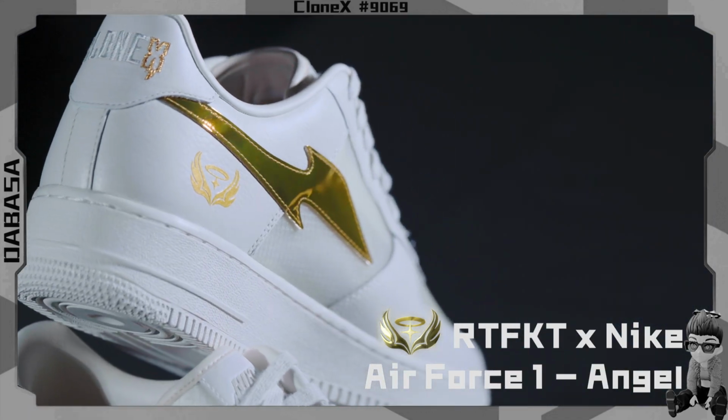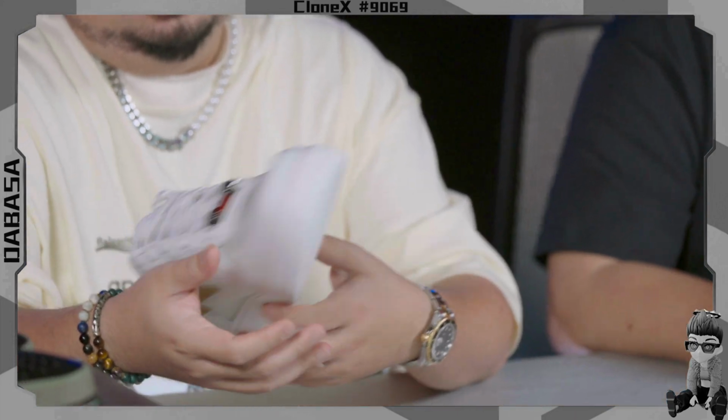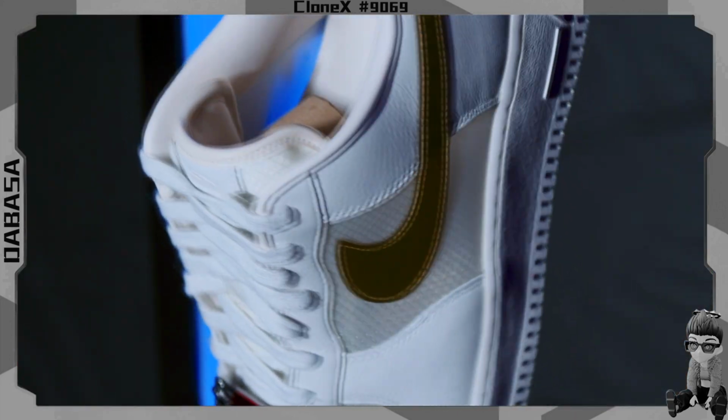The next pair we're going to introduce are the shoes of the angelic race. This color scheme is an archangel. It's pretty straightforward, isn't it? It's awesome. I think the gold logo is really eye-catching.